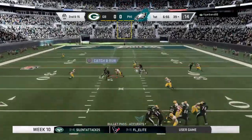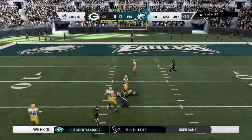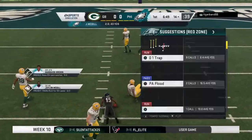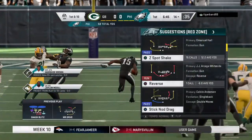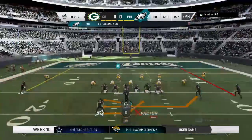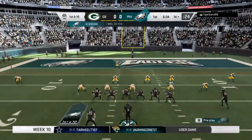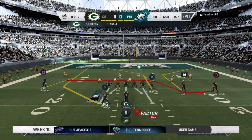Looking to throw on second down. McGill. Catch is made by Marquise Brown. And all the way inside the 15 before they drop it. And this is going to result in another first down as the tackle's made at the Packers' 14. Our game not even 2 minutes old, but a quick red zone opportunity. It's first and 10 at the 14.